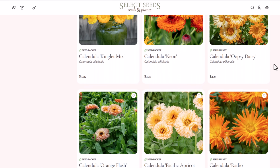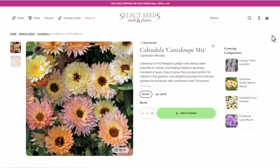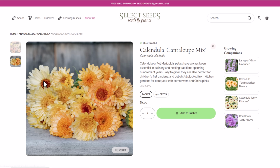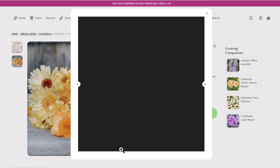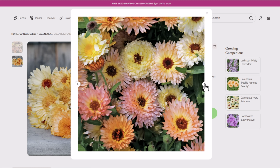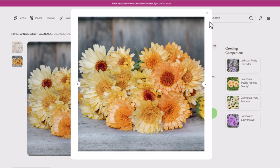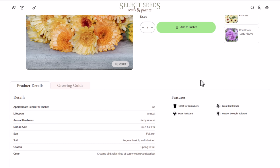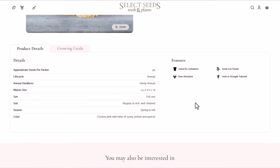It blooms from spring until fall. It prefers a regular to rich, well-drained soil. It is deer-resistant, heat and drought tolerant, good for cut flowers, and good for containers. It grows 24 inches tall and approximately 12 inches wide, and prefers full sun.